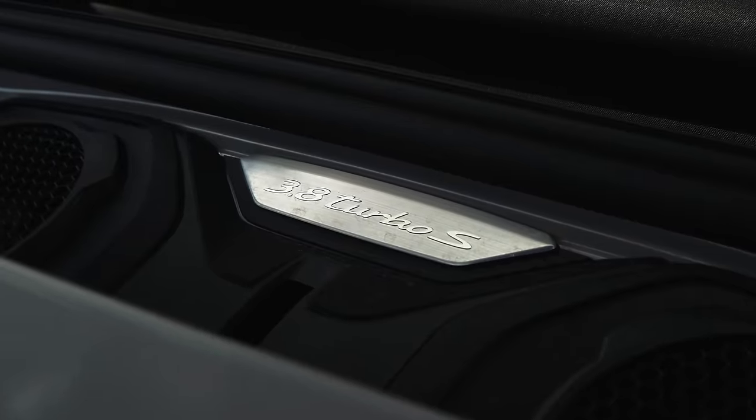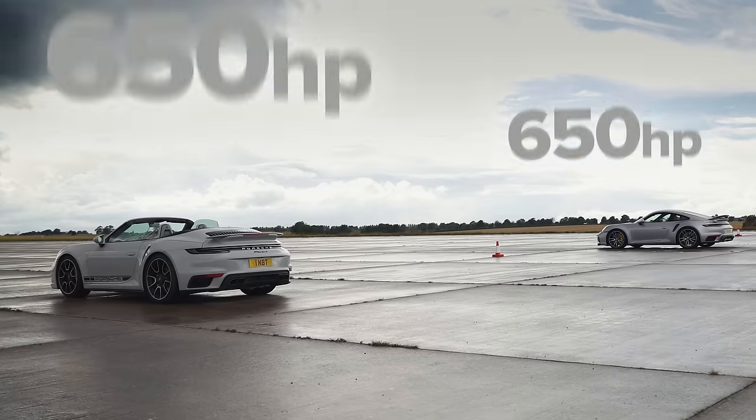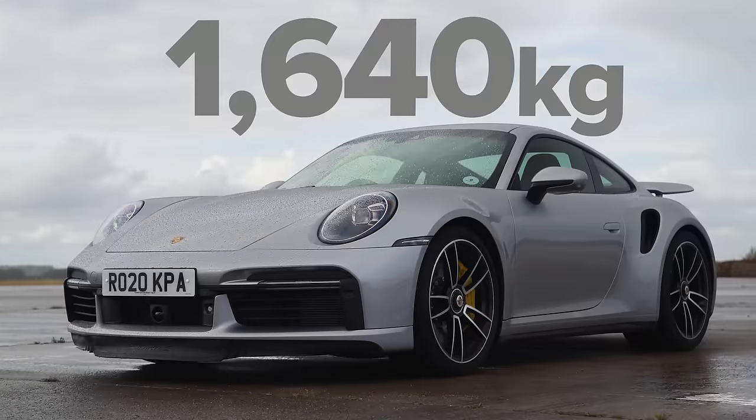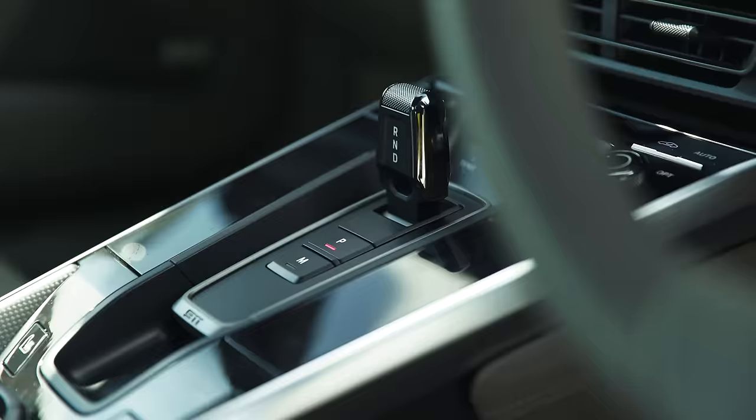They both have 3.8 litre flat six twin turbo with 650 horsepower and 800 newton metres of torque. But this is over 1700 kilos, whereas that's just over 1600 kilos. They both got four-wheel drive, 8-speed automatics.